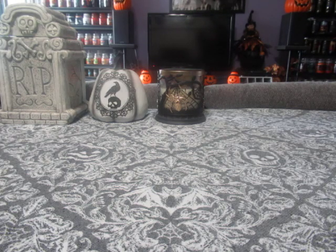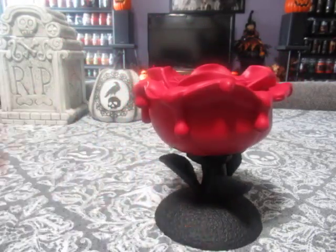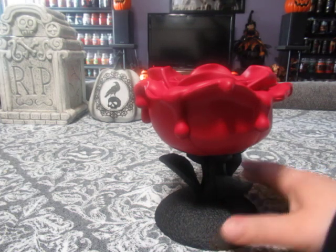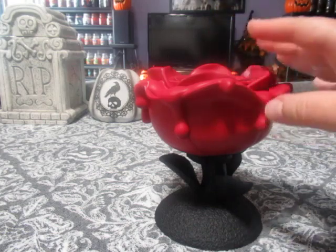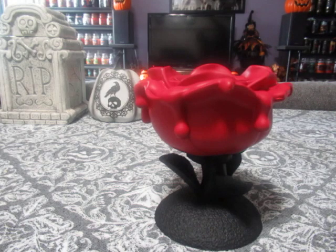I'm just going to show you guys the home decor pieces at first, and then I'm going to go into some of the body care I picked up. First off, I picked up this single wick candle holder. This is a bleeding rose. It has a black bottom here and obviously a red rose on top. It is resin, and as I mentioned, it holds a single wick candle.